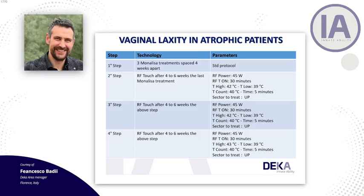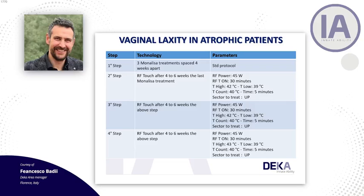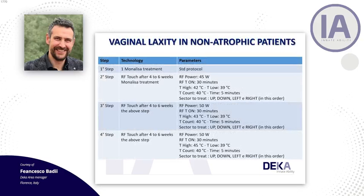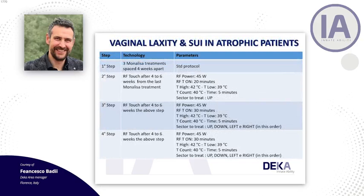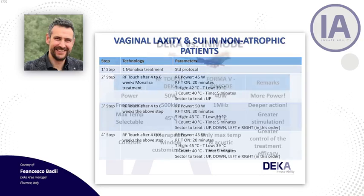Similar protocols: vaginal laxity in atrophic patients, vaginal laxity in non-atrophic patients. Please notice again 3 treatments of Mona Lisa in presence of atrophy, 1 Mona Lisa treatment in non-atrophic patients. Then vaginal laxity and SUI in atrophic patients, vaginal laxity and SUI in non-atrophic patients. So more or less we have covered all the possibilities.